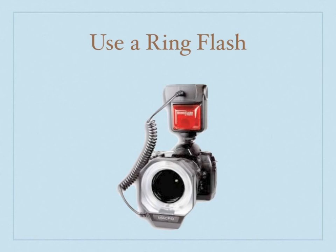This is the look that we're trained to appreciate from reading all the fashion magazines. And it's also great for macro photography, so if you're taking pictures of models or something, ring flashes are awesome. Or taking pictures of figures or dolls. Exactly.